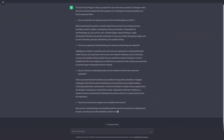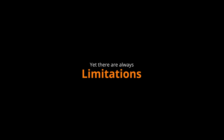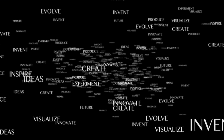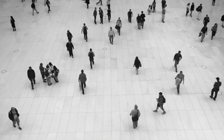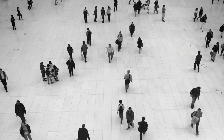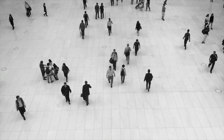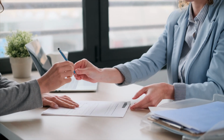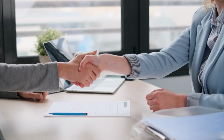ChatGPT is a powerful and useful tool, yet there are always limitations to be aware of when working with any tool trained on large volumes of data. So, what are some of ChatGPT's limitations? One of the major limitations identified in ChatGPT is bias in its training data. Because its training set is pulled from large volumes of text on the internet, there are inevitably inaccuracies and bias in the data. Some researchers have already shown ChatGPT to demonstrate bias in gender, race, and culture. When used without proper knowledge, carefully worded prompts, and human reviews, this can inherit and amplify these biases.